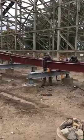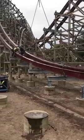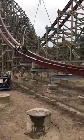And there it goes. A few little things to do here and adjust it.